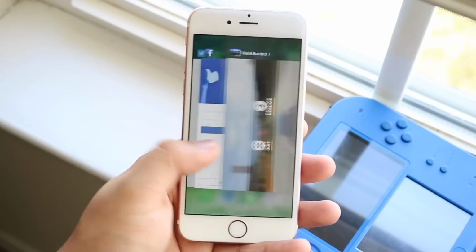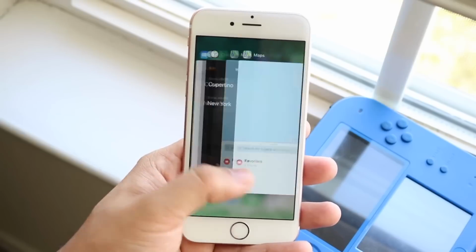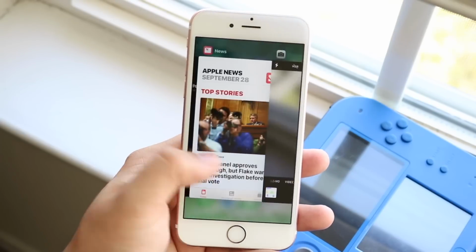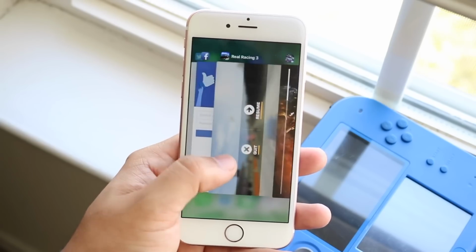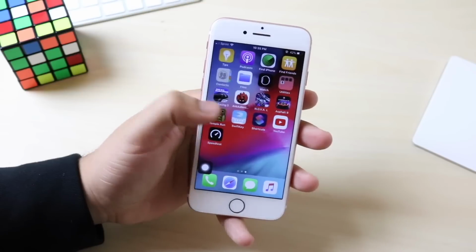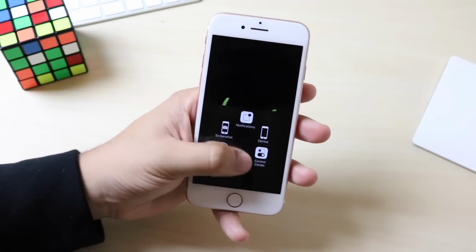Even with the iPhone 6s Plus and the iPhone 7 Plus, I didn't really see that much of a difference when I upgraded my main phones to that. I think the iPhone 6 to the 6s was a pretty big jump, but the iPhone 6s to the iPhone 7, I'm not saying the iPhone 7 is slow. The iPhone 7 is a fast phone, but I'm also saying the iPhone 6s is a pretty fast phone as well.